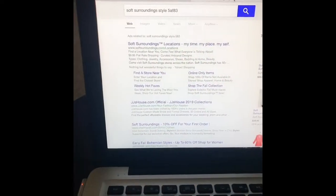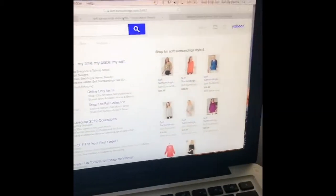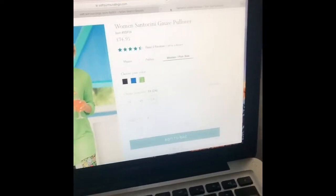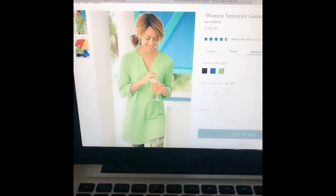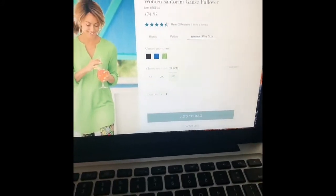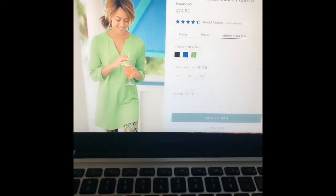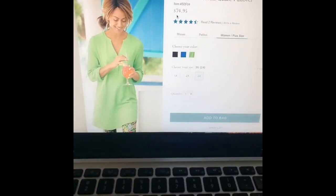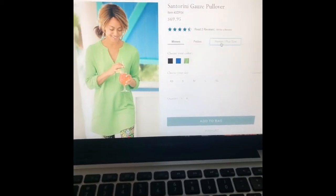On Google, I simply put Soft Surroundings, the style number, and this is what came up. It's the same top. It's currently for sale on the Soft Surroundings site, and the name is Women's Santorini Gauze Pullover, if that's how you pronounce it, since I have a Spanish accent. Anyways, it's currently up for sale. If somebody wants to purchase it, they can purchase it for $74.95, and women's plus size is usually more, so I went to look at the women's plus size.